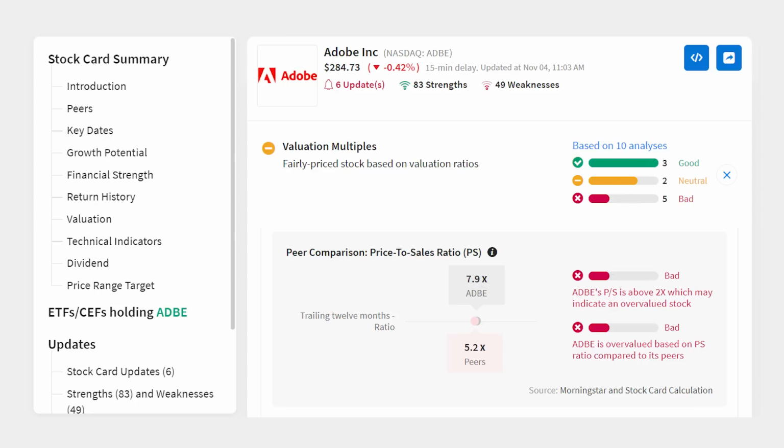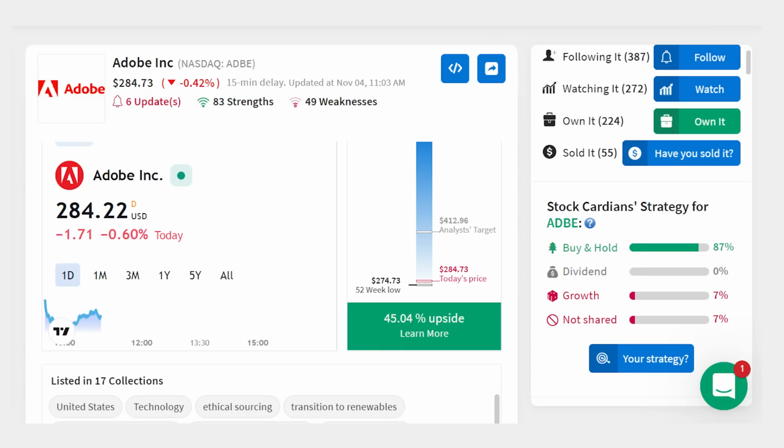Now, one thing about Adobe though, while shares did come down in the recent earnings, they still trade on an expensive side versus peers. A price to sales ratio of 7.9 times is very high even for a growth stock and above the valuation you pay for stocks in its industry. That's probably why there's not quite as much upside here with an average analyst target of $412 per share, but that's still 45% higher for a 1-year target, and the company will continue to grow from there.